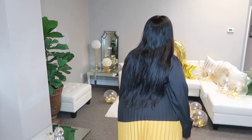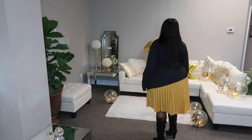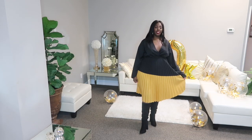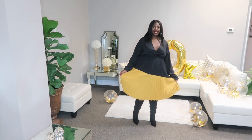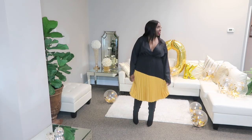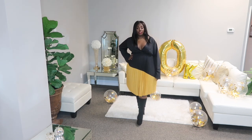It almost looks like a skirt and a top, which I like. But it actually is a dress, so it's not two pieces, it's just one piece. The bottom, as you can see, is pleated and the top is just solid. I just love this. Again, this is a 3X. I wish the top would have fit a little bit better, but nonetheless, it's still cute.